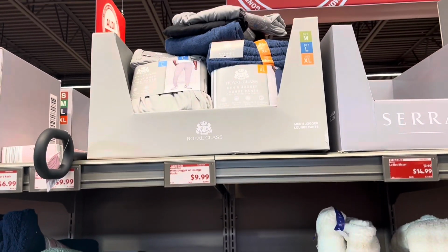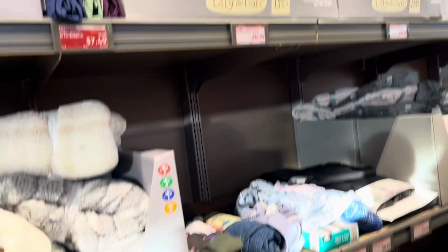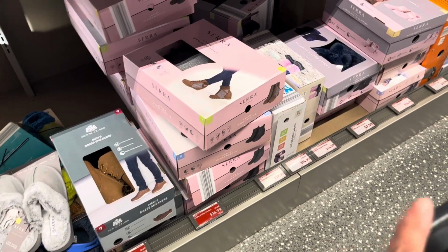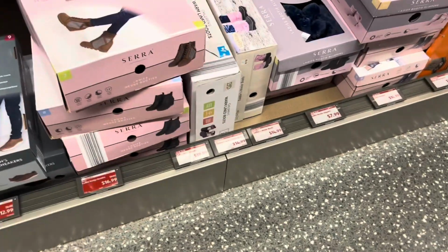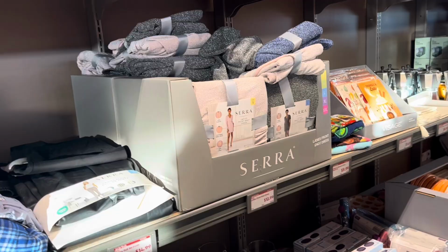Oh, some lounge jogger men's pants, $9.99. They even have some coats here. I already got coats for my kids. But they also have boots here, and I did bring my daughter last week and got her snow boots from here. They were only $14.99, which is a great deal. Oh look, we have some more of those sequin dresses. That's kind of cool.